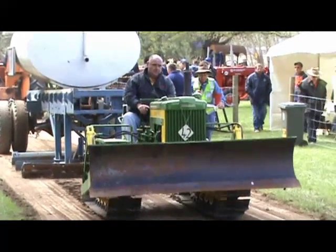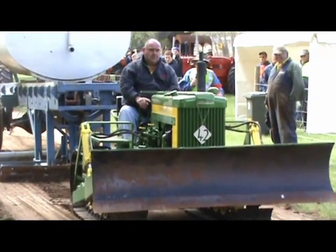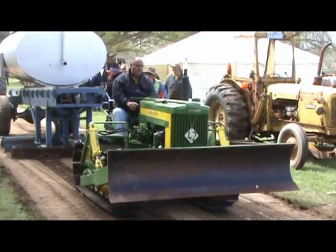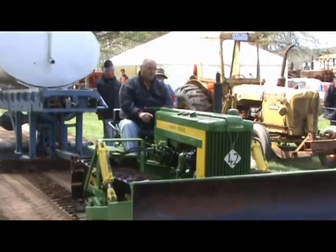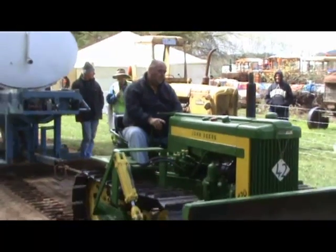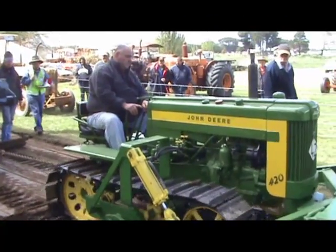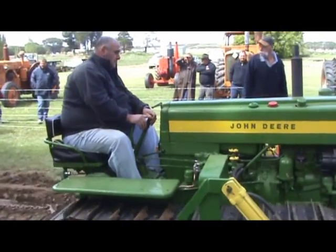On screen is Andrew Christo in that beautifully turned out John Deere crawler. Not the fastest tractor here today at Lancefield. Certainly a very strong little tractor for its size, and doing a great job just motoring along nice and easy. Really not much pressure on that little John Deere. Andrew Christo just sitting back there, enjoying it all, relaxing. He knows he's got a strong little tractor under him at the moment. Probably travelled about half track distance, and the little John Deere still doing a great job just motoring along, probably a little bit under walking pace.